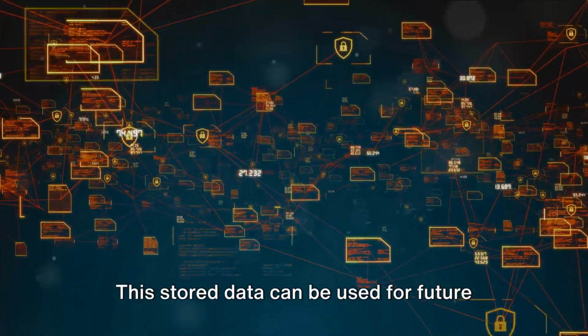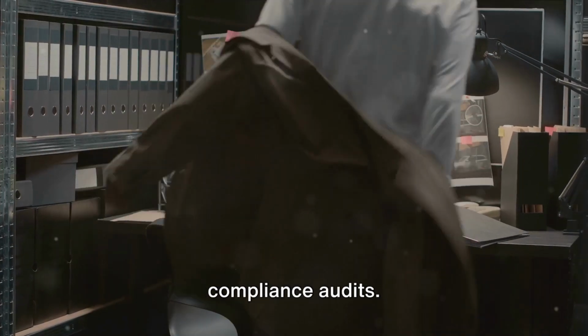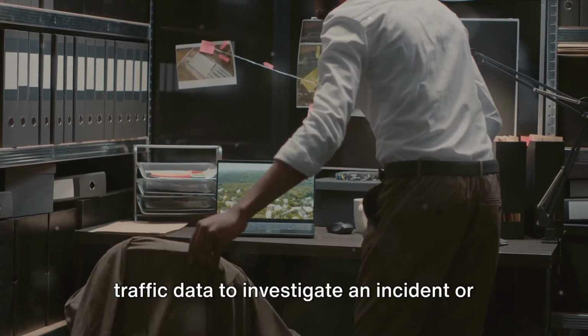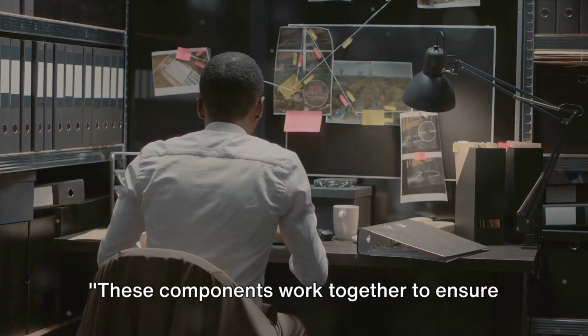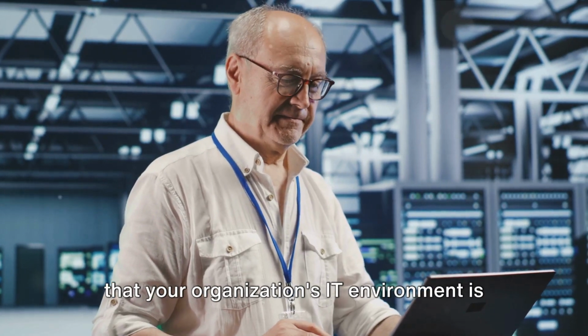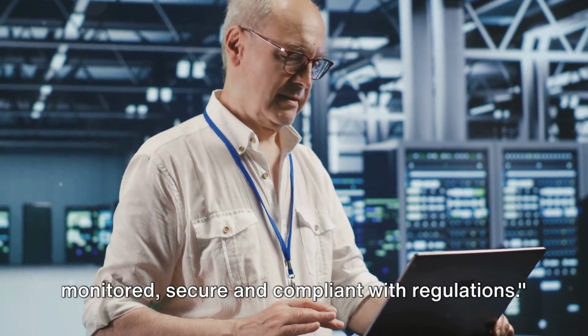This stored data can be used for future analysis, forensic investigations, or compliance audits. It's like being able to replay the city's traffic data to investigate an incident or study traffic patterns over time. These components work together to ensure that your organization's IT environment is monitored, secure, and compliant with regulations.